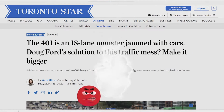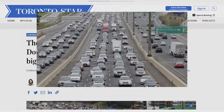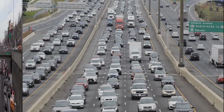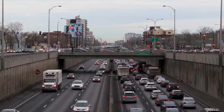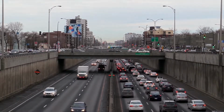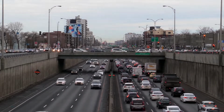Our second airport tip is to never underestimate how busy the 401 highway is getting to and from the airport. We live about 20 minutes away from Toronto Airport without traffic. So that means it could take us half an hour to get to the airport if it's in the middle of the night or the wee hours of the morning, or it can take us 2 hours or longer to get through the oppressive, gut-wrenching, soul-destroying traffic that is the 401.